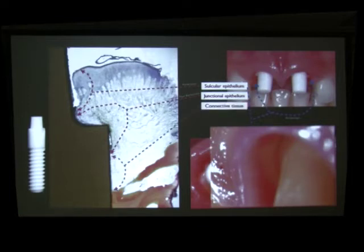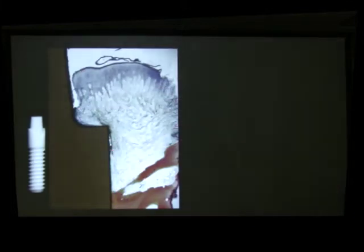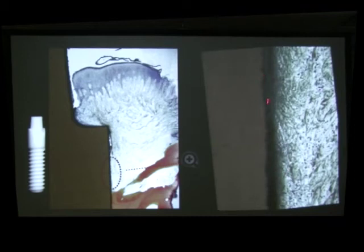Then we have the connective tissue area, and this is the strongest and the most important area of the implant in connection with the gum. This is where the gum will maintain the implant in good health. And of course, deeper we have the bone. And then when we zoom into this connective tissue, this is what it looks like. The surface of the implant is rough enough so that the fibers get in well, with a very strong bond.